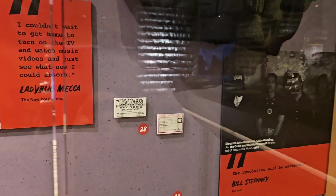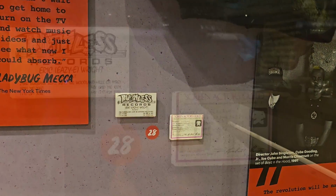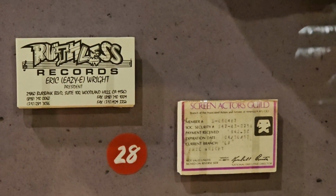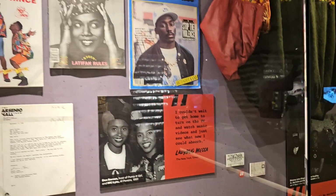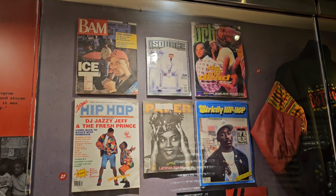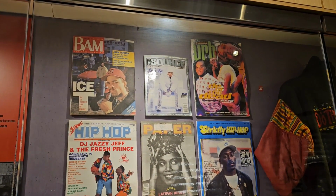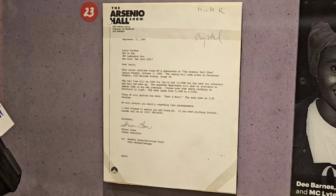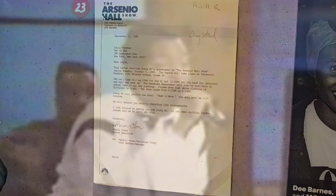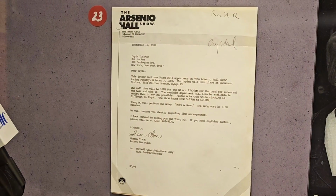And oh man, what about this? Eazy-E's business card for Ruthless Records and also his SAG card. Bunch of old hip hop magazines. Here's a letter confirming Young MC to perform on the Arsenio Hall show. Of course, he'll be performing Bust a Move. The letter is dated September 15th, 1989.